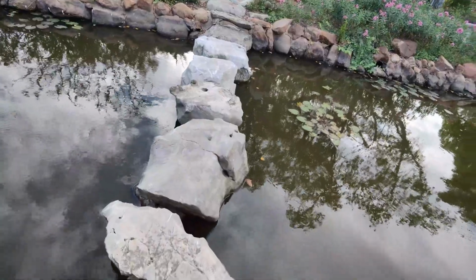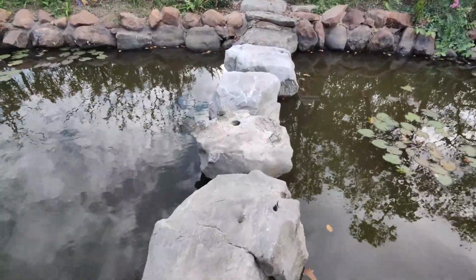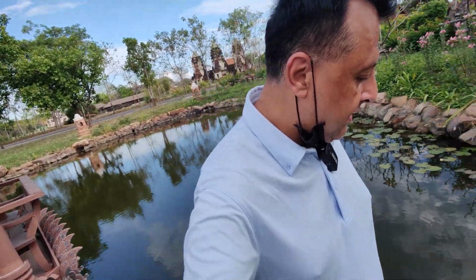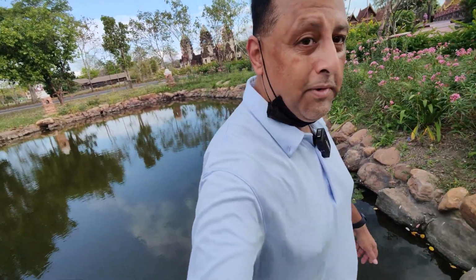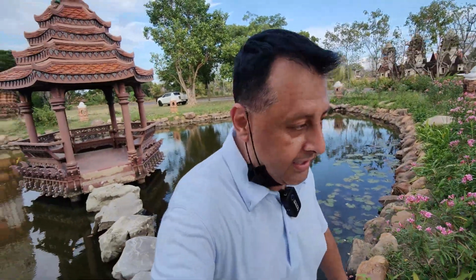This right here, it's not the safest way to cross, but it is a way to cross. Let's see. Okay. We can do this. We can do this. And we did it.